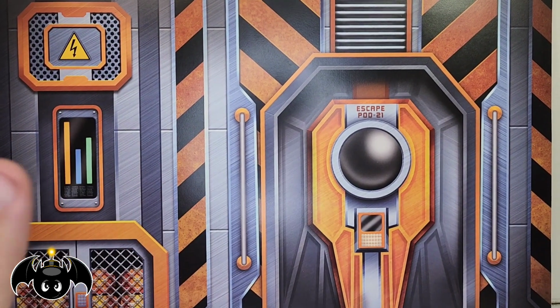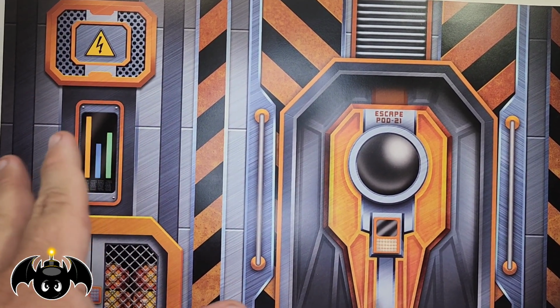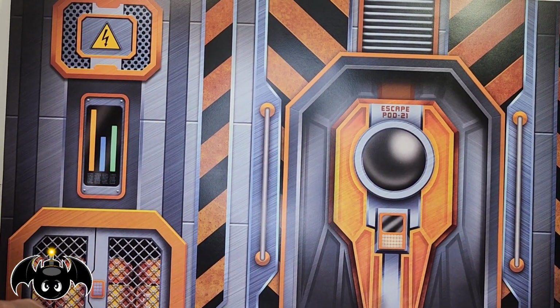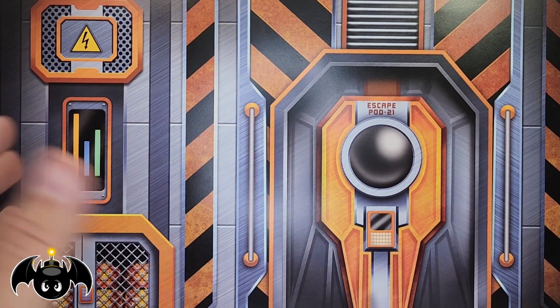So now when you do get these in, these are just on a photo stock type of paper. So very good quality paper. They don't feel cheap at all. But keep in mind, these are just prints. These aren't actual dioramas or anything like that. These are their own original designs and things like that. So I think they look really, really good.